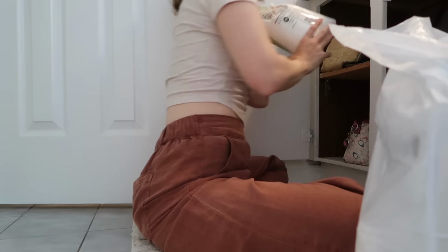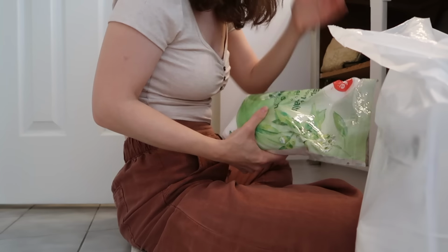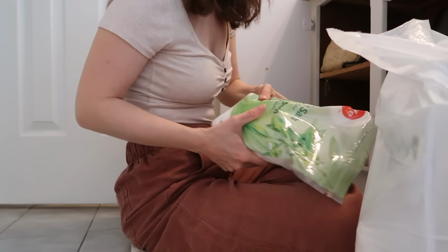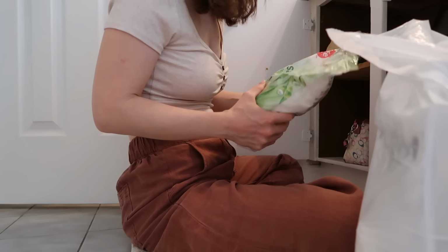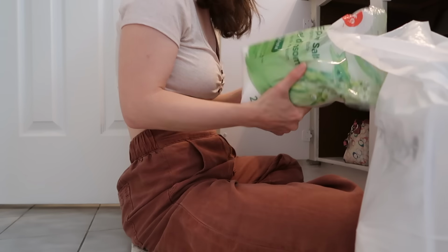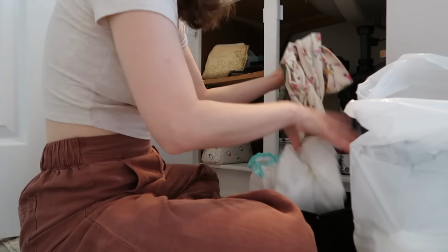I also have a giant bag of Epsom salts that was actually given to me as part of a baby shower gift for the bath. But I've never, ever used them. It's completely unopened. Can these be donated to the thrift store?